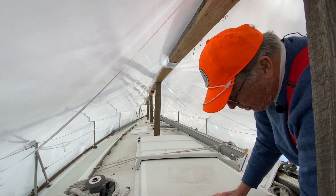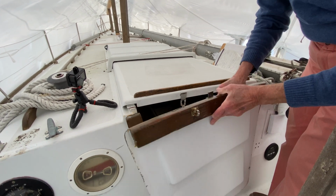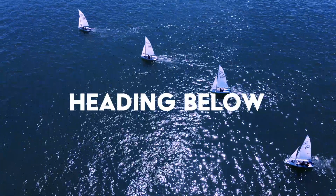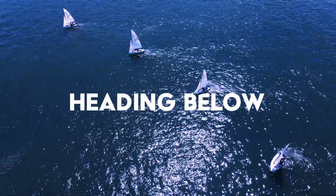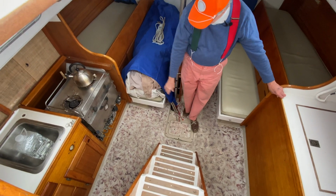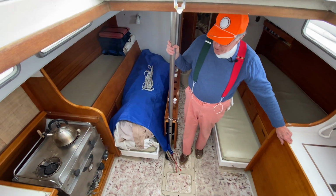Just open up the hatch a little bit and take out the hatch board. And I use the word board loosely. This is what they would have. It's a lightweight fiberglass piece. Looking down into the cabin, this is really a spacious 40-footer compared to some that we've seen.